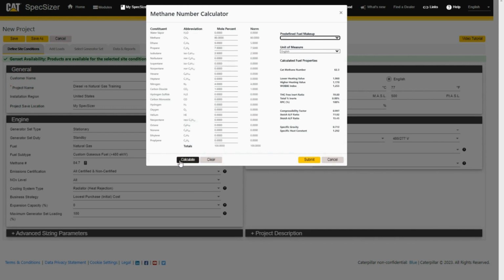When I hit the calculate button, you'll see the Caterpillar methane number is 63.3. Then I'll hit the submit button for SpecSizer to use the fuel in our sizing.